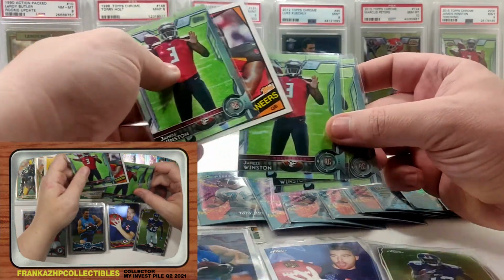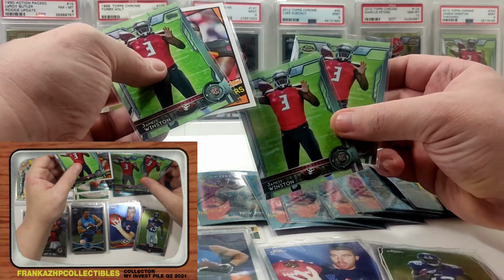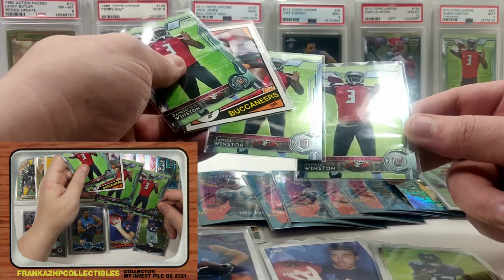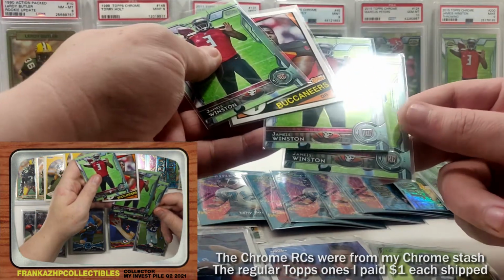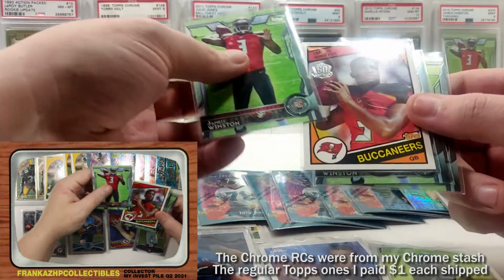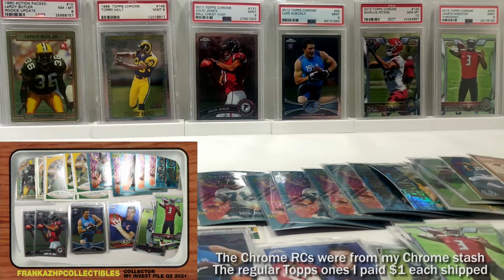I don't know how smart of an investment this is. I'm not entirely sure. I have a 9. That's good enough for me. I believe the potential for Jameis is there. Whether he does it is a completely different story. But I'm not paying much for these. I'm paying $2 a piece, $1 a piece to get some Jameis. And if I don't make anything off of them, big deal.